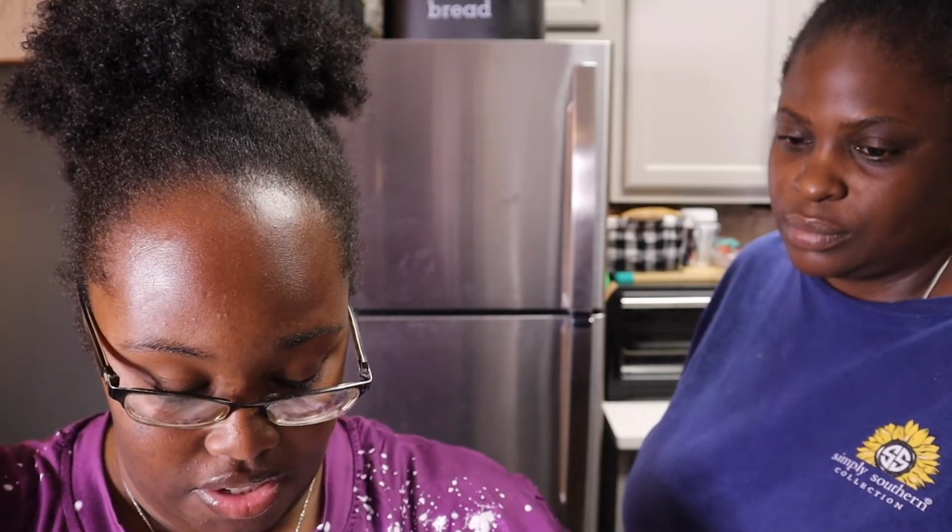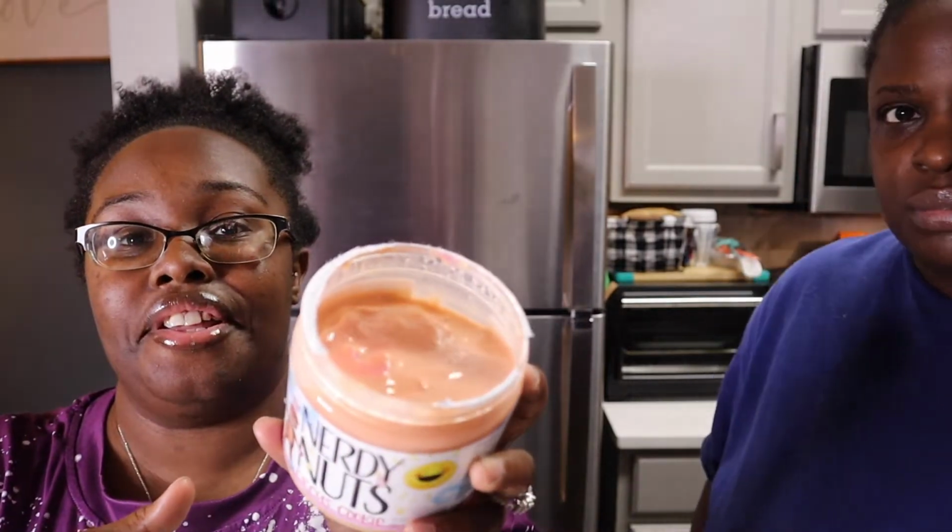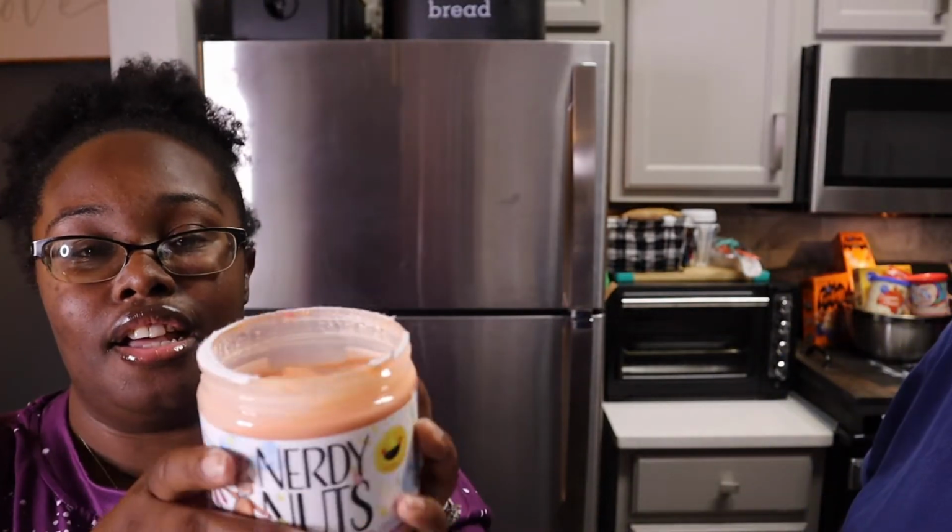I don't like the way this one is open. Hold on, y'all. These are some big pieces of cookie. And try to chop it up. So it's wet. That's how it looks on the inside. So I'm gonna let them stir it up.